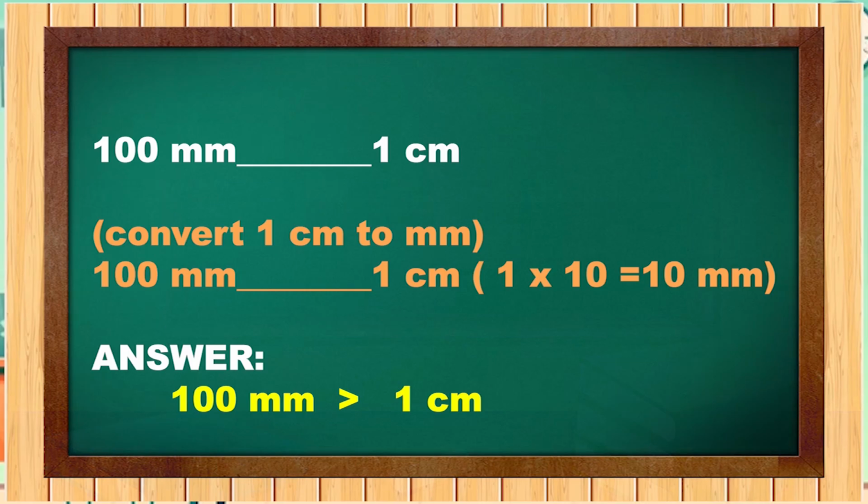For question 2, we were asked to compare 100 millimeters. Is it more than, less than, or equal to 1 centimeter? We begin by converting 1 centimeter to millimeters. Therefore, we multiply 1 by 10, and the answer is 10 millimeters. 100 millimeters, therefore, is greater than 1 centimeter.